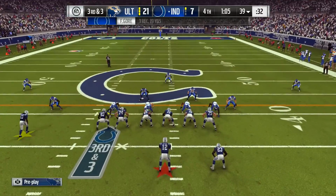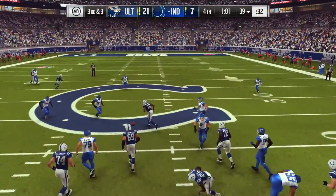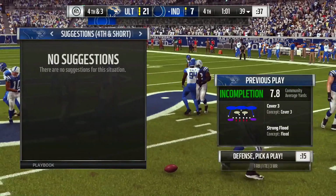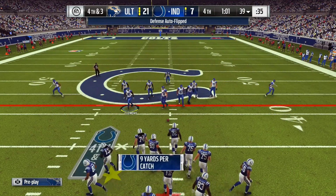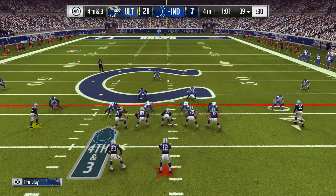And now it looks like they're going to be in the hurry-up. Luck on 3rd down. Well, he can't quite pick it. Interceptions so far. That probably should have been their first, but at least it's 4th down. And they're indeed going to go for it here on 4th down. So trailing here in the last quarter. Let's see how this plays out.